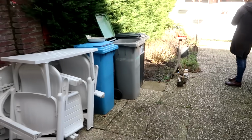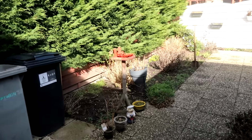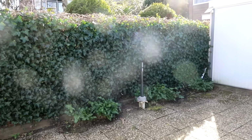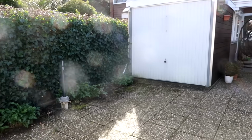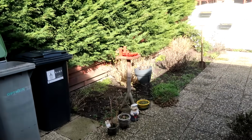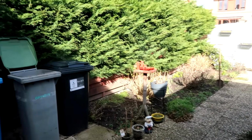Our garden was pretty much completely paved with these textured tiles that were very popular in the Netherlands in the 1960s, 1970s. Lots of homes from that period still have these in the garden. And we had small borders around the borders of the garden. And right away when we moved in, I knew that we wanted to remove lots of these pavers and get as much green in here as possible.